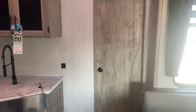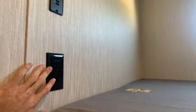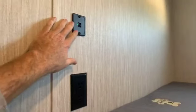So through this door here, we're looking at the back of the camper now is going to be the bunkhouse room. And I really like this bunkhouse room. It's thought out well. It's got 2 double bunks in it. I'm 6 foot tall. I can lay down, easily stretch out on them. Both bunks are going to have your power supplies here, your normal, and then the quick charge USB.